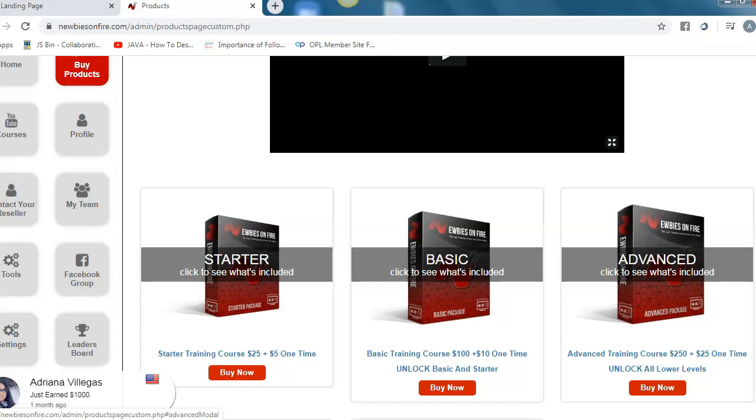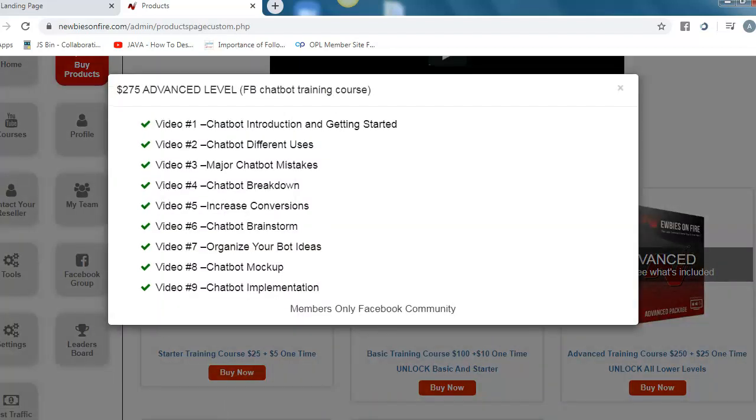Now the advanced package, that unlocks all the lower levels, so everything I showed you thus far. Plus you get video 1 chatbot introduction and getting started, video 2 chatbot different usages, video 3 major chatbot mistakes, video 4 chatbot breakdown, video 5 increased conversions, video 6 chatbot brainstorm, video 7 organize your bot ideas, video 8 chatbot mockup, video 9 chatbot implementation.